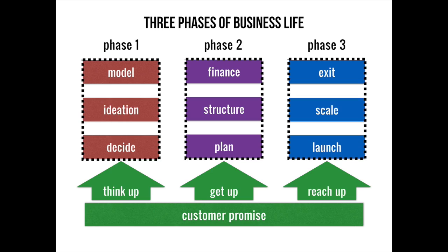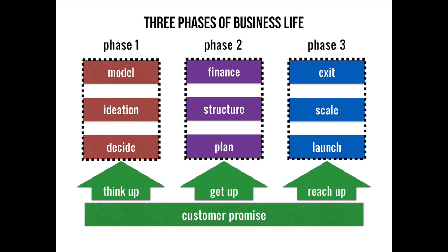We're still working on the main framework of business, where I focus on this concept of think up, which is about the decisions you make, the ideas you have, and the modeling. The get up phase, which is about plan, structure, and financing, and then the reach up phase, which is about the launch, the scale, and maybe your exit, the transition or the end game that you're looking at, if you will. And remember that all of these phases are under the umbrella of what's your customer promise?